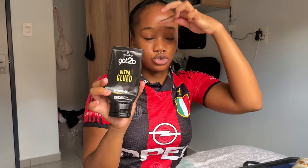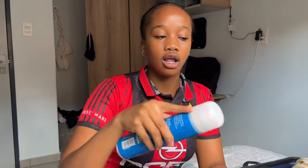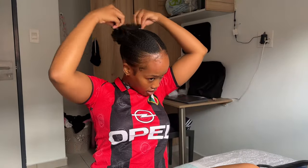So I'm gonna use this gel to hold the swirl down. It's the ultra glued styling gel, and then after that I'm gonna spray it with the firm hold hairspray, and then I'm gonna use the dryer. So yeah, let's do this. Okay guys, done styling the hair. That style didn't work out, sorry.